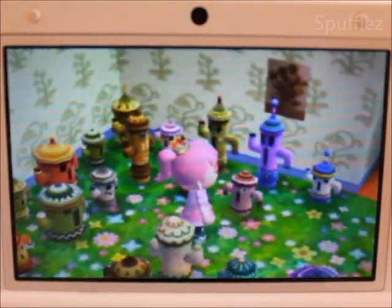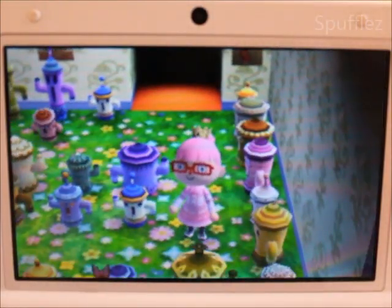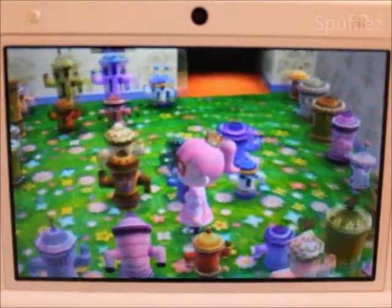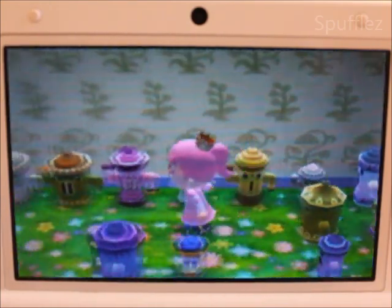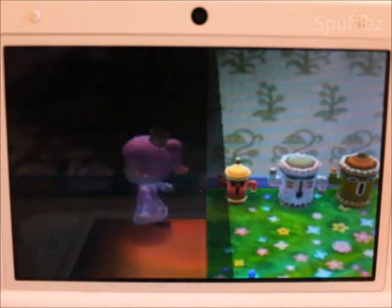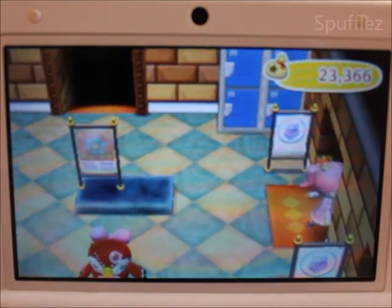I have a painting on the wall too. Because I didn't want to keep them in my storage, so I was like, you know what? I'll just put them in the museum. I think they're really cute. I like having them in my house, but I can't have too many. And I don't want to sell them all, so I decided to just keep them in here. So let's go over here.